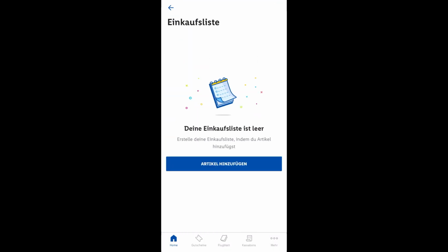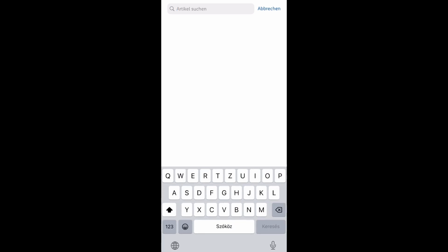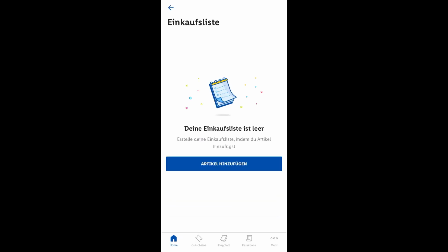You can also collect and put together your shopping list in the app. I'm not using this functionality because I use my phone's notes app to put together my shopping list, because it's not specific just to Lidl but to all other stores that I usually go to.